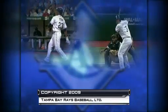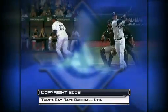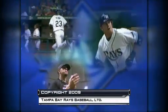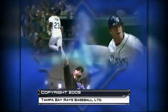Of the Tampa Bay Rays and may not be reproduced or retransmitted in any form, and the accounts and descriptions of this game may not be disseminated without the express written consent of the Tampa Bay Rays.